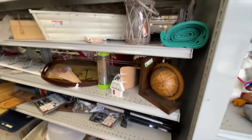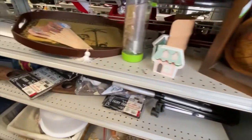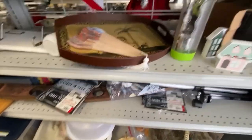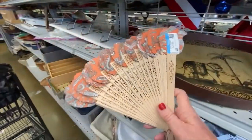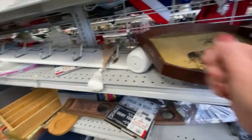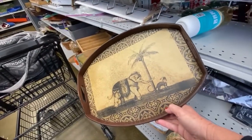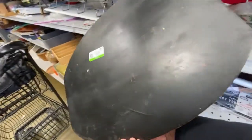So when I walked in, the store was really crowded, so I picked the first aisle that didn't have a cart in it. Looking at the shelves, they were pretty full and pretty messy, just the way I like it. So I knew I was going to have to do a lot of digging. I like this tray, but when I picked it up, it was very light and cheaply made.